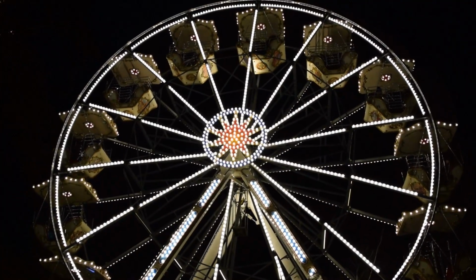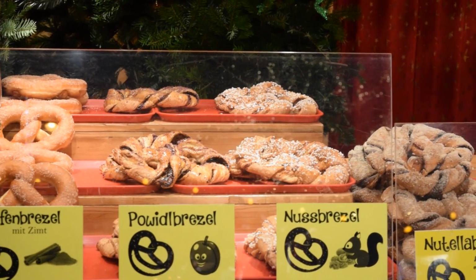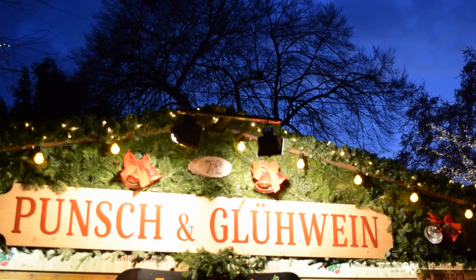There was ice skating, there was a little Ferris wheel, there's carousels, tons of good food. I don't know what the deal was, but there were some massive XXL donuts there. They look delicious. Of course, there's glow wine, all the good stuff. If you're here, go check out Christmas World in Vienna in November or December.